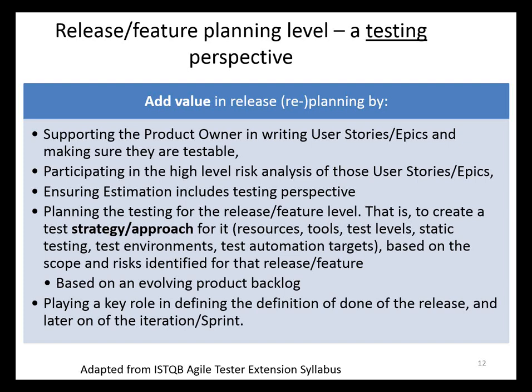Focusing on the middle one there, planning the testing for the release or feature level. That is to create a test strategy or approach, again, depending on whether you have an organizational one or not. If you don't, you'll have to create from scratch. If there is an organizational one, you can adapt it to create your own specific test approach for your release. So things like resources, tools, test levels, what static testing are you going to do? Are we going to use static analyzers? What kind of reviews are we going to do? Environments we're going to need, automation, techniques, all of that type of stuff as a function of the scope that's going to be released and that's been planned for this release and the risks involved.